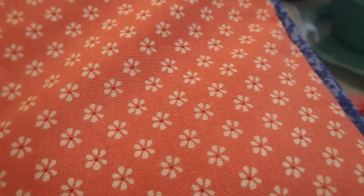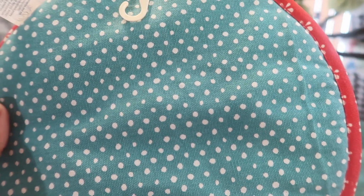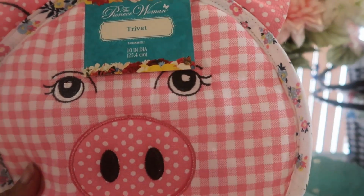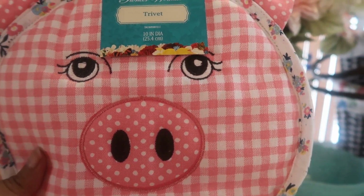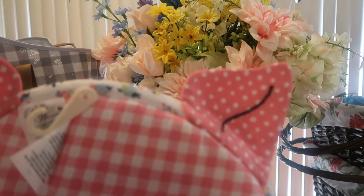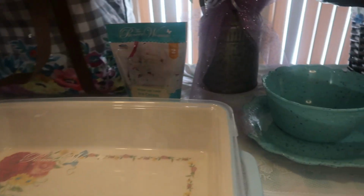Okay, let me not move so fast. And then this one is the front of the horse and the back of the horse, which is polka dotted. Really pretty. And then last but not least, and I think it is my favorite, is a cute piggy. Front of the piggy, and then the back of the piggy. Look at her little ears. I'm just too done. This is just so festive and cute, especially if you have grandkids. Put little cute fun teapots on there, just too cute.